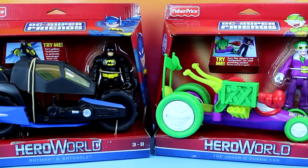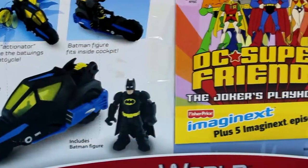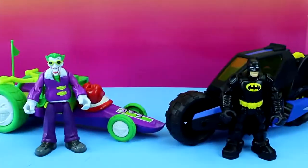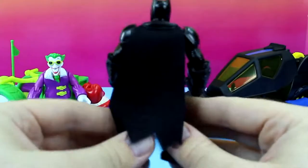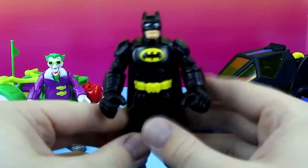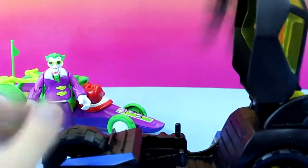Today I'm going to show you the Fisher-Price Bat Cycle and the Joker Funny Car. And here's what they look like out of the package. First, let's check out Batman. And now let's check out his Bat Cycle. And this opens up so we can put Batman inside.